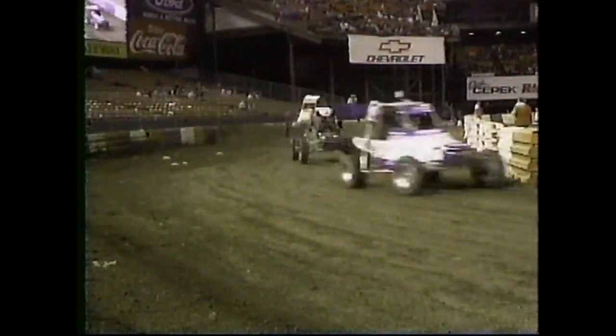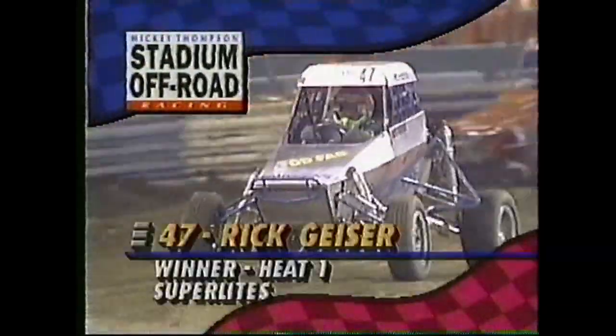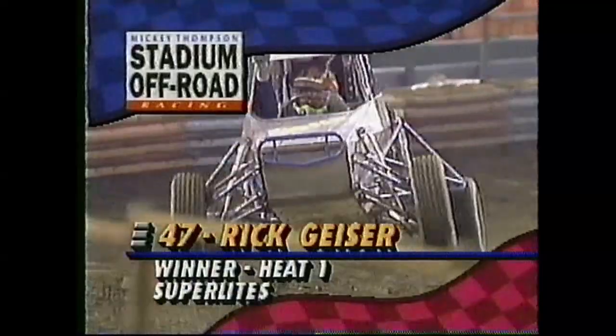So George has just taken over 3rd. Here he comes right by you at that moment, and there is the checkered flag for Rick Geiser. Greg George will finish 3rd. Joe Price will finish a strong 2nd, as this was an action-packed heat race in superlight competition.